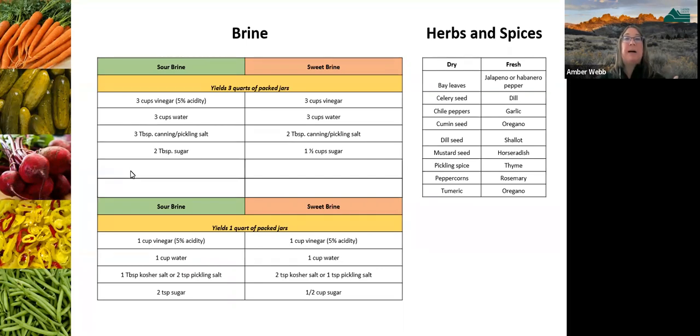You can also buy something like a pickling spice in a jar that's already measured out for you. It's got all the ingredients in there for a classic pickle. But if you're not interested in that and you want to use something you already have on hand, here's some really great options for you. I love including fresh spices, or fresh herbs, because they provide a lot of beautiful color, but also spices. So you've got dry and you've got fresh here.